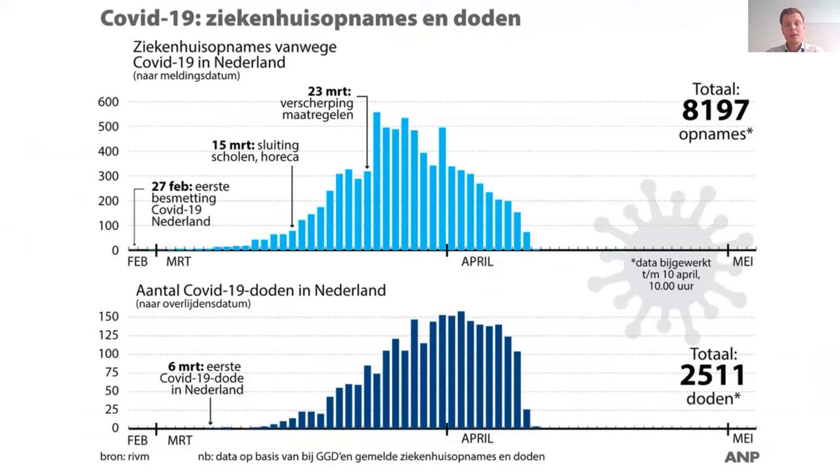The project started in March, many weeks ago. At that time in the Netherlands, the number of COVID cases and hospitalizations was rapidly rising. So you see that here.